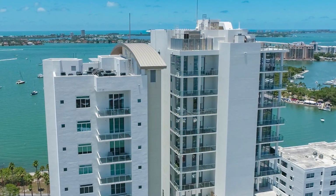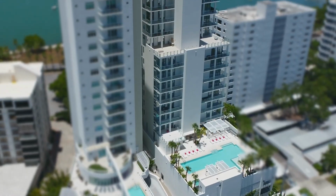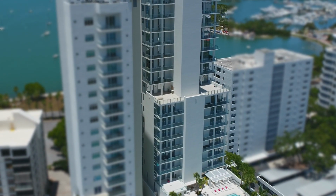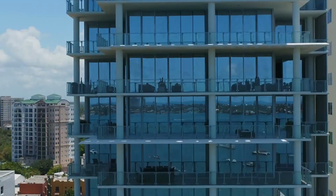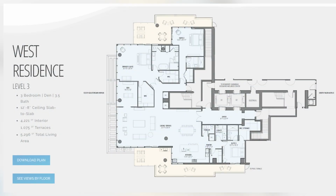Seward Development truly created something special when they developed Epoch here in Sarasota. They created something that has tremendous structural integrity as well as something that is visually stunning and should last multiple generations. It goes from floors 4 through 17. Floors 4 through 10 have two floor plans on them, the west exposure and northern exposure.